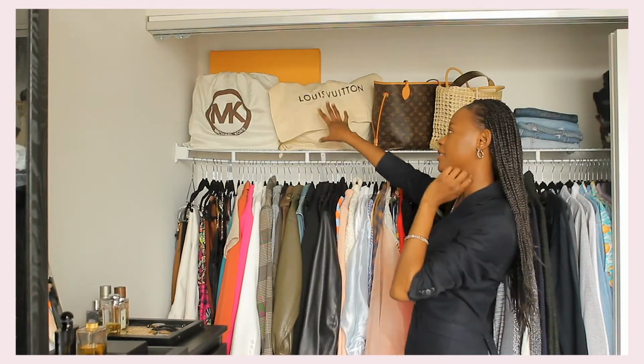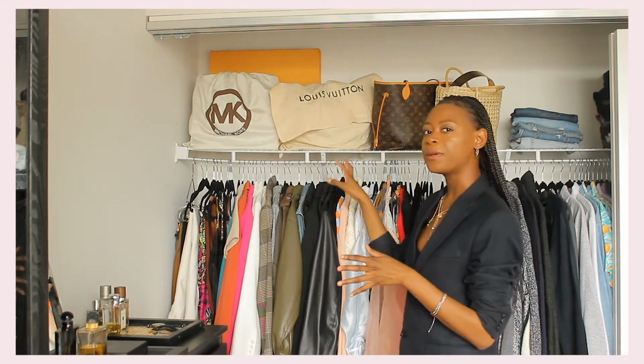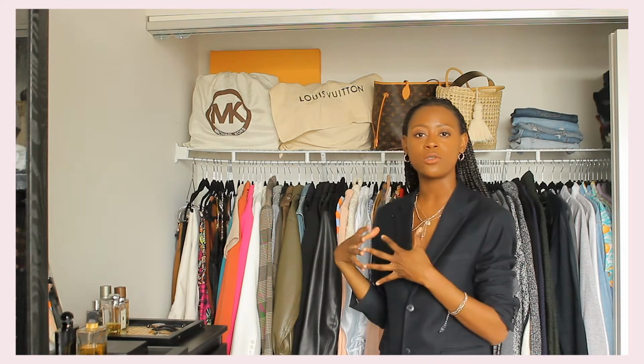Moving up top here, these are all of my big bags. One tip I will give you guys, I always make sure all my big bags are inside of the dust bag. So when you're shopping and you're purchasing bags, never throw away the dust bags. If they don't give you one, please ask. But I do keep mine because I travel with them. It's good for packing, and as well as it's good for storing my bags so they don't get dusty and they don't get dirty over time.